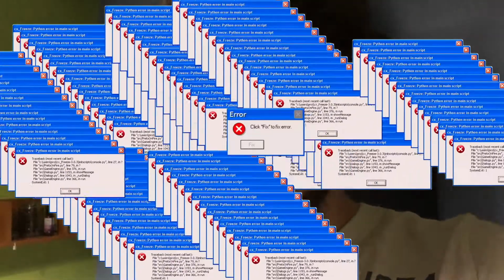Now, what do I do? Because I've got college. Now, I could just run off a Mac and then use the school computers, but Windows, no. And when I mean Mac, I mean my iMac. Good thing I came prepared.